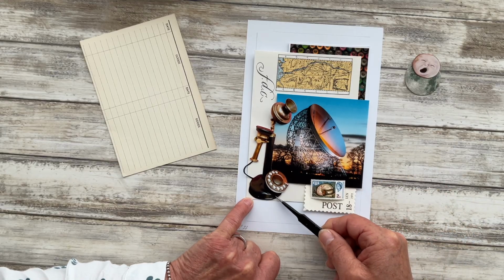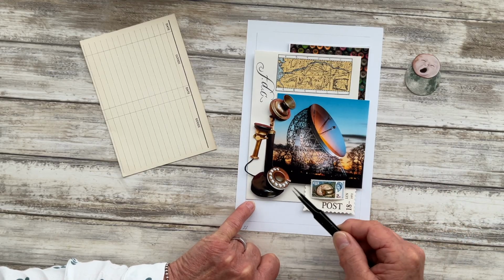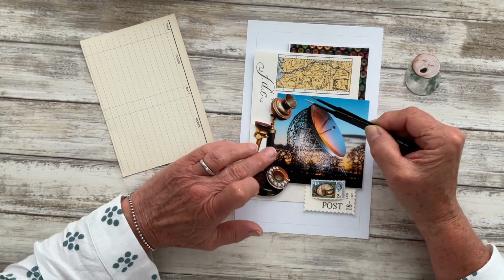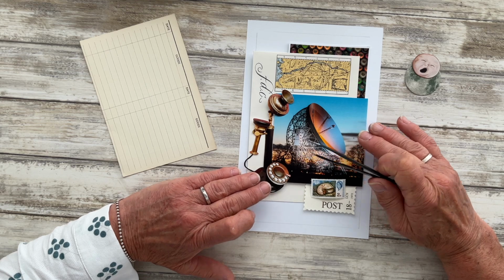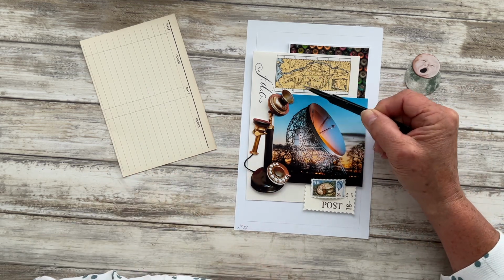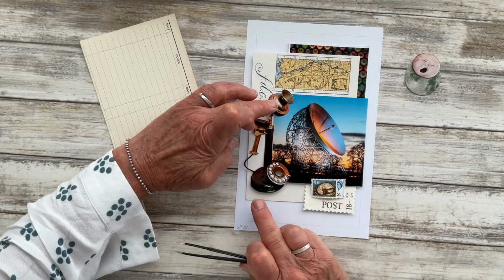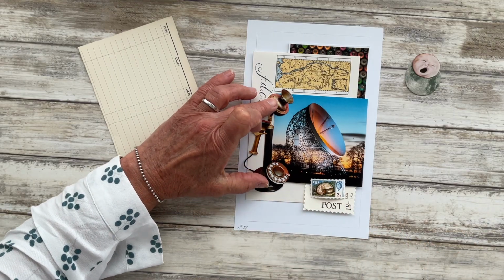I think I want to have it higher so that I can get a bit of this envelope showing down at the bottom. I don't want to obscure that too much. Maybe having something like that so that it's actually going onto the map a little bit. And that feels quite nice to me. I think that's going to work.